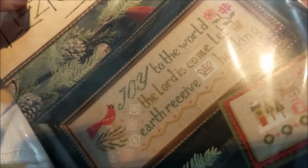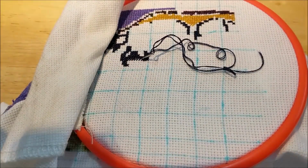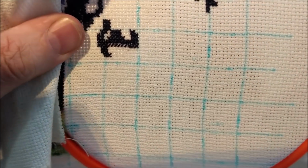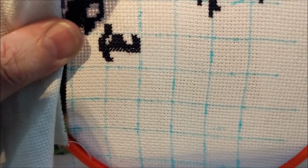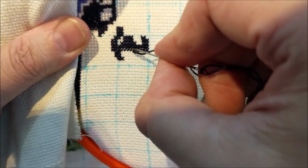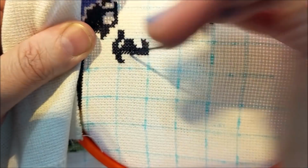This is that Joy to the World. Pretty cardinal. Oh boy, oh boy, oh boy.